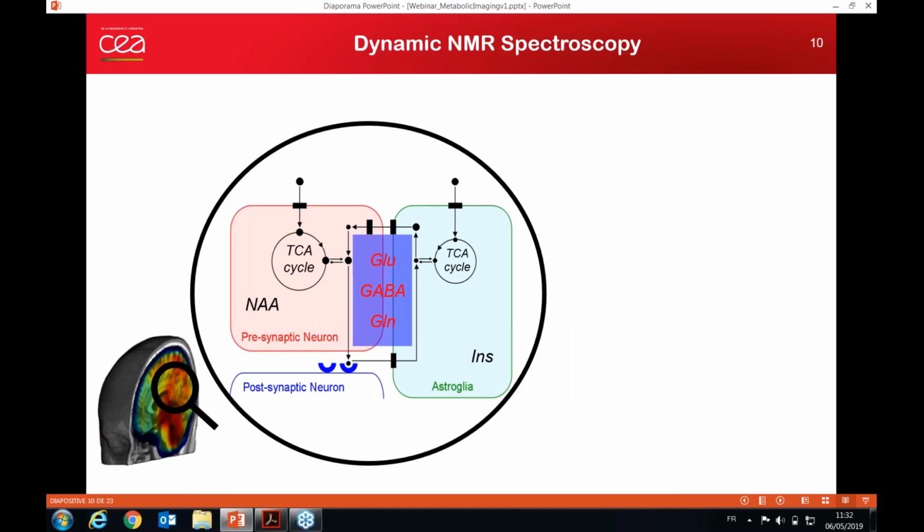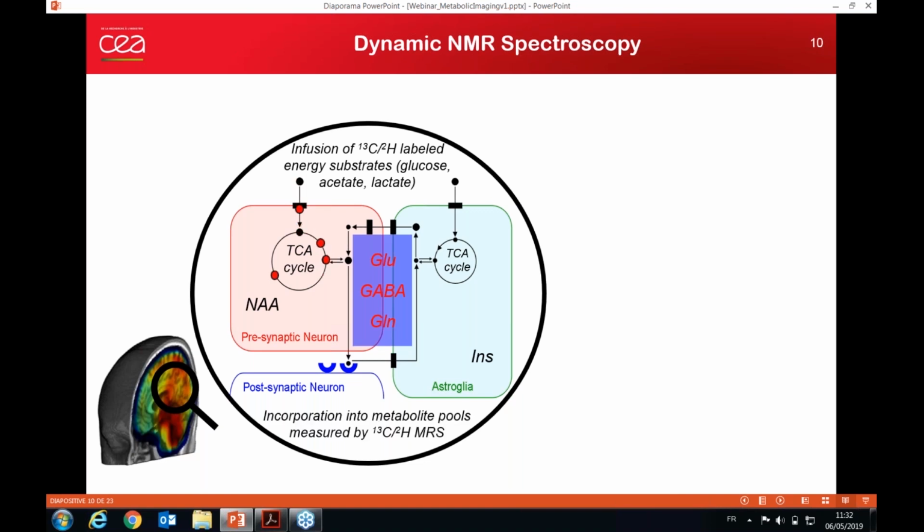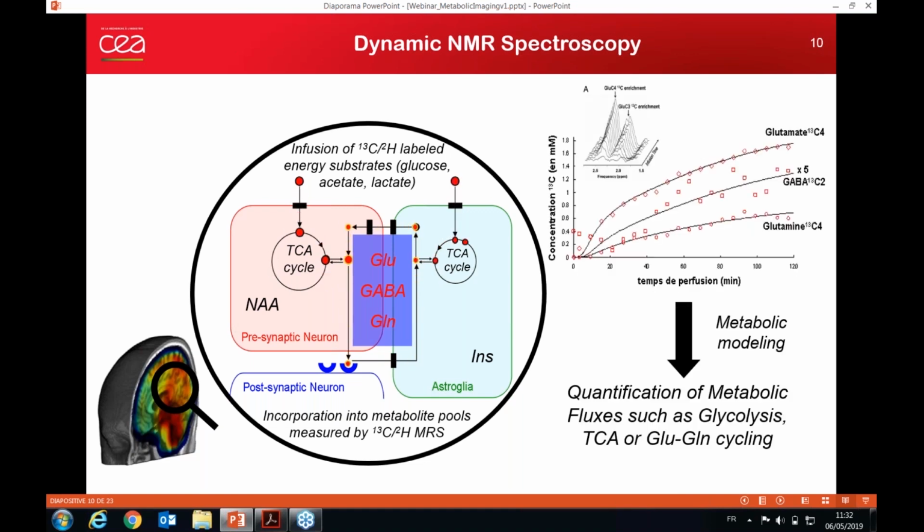And maybe finally, a quick word about dynamic spectroscopy or imaging approaches. Here, the idea is to administer energy substrate labeled using carbon-13, as I said before, or deuterium, for example glucose or acetate or lactate, and to track their accumulation into several metabolic pools, such as glutamate or glutamine, which are easily detectable using spectroscopy, and to evaluate the rate of energy synthesis pathways such as glycolysis or the carboxylic acid cycle in neurons and or glial cells.